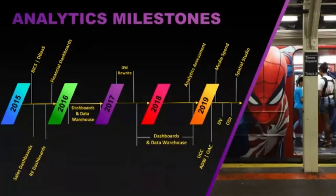Yeah, so there's a couple things. Actually, the finance team is really interested in the sales directors and the revenue forecasting. Back in the timeline slide, part of that data warehouse rewrite that we took was to really facilitate some of these revenue forecasting queries. They were complicated.